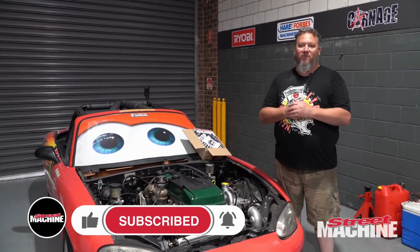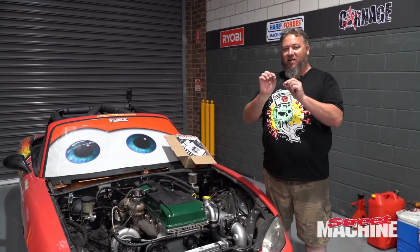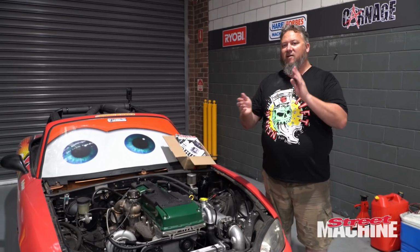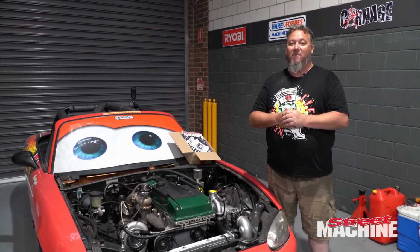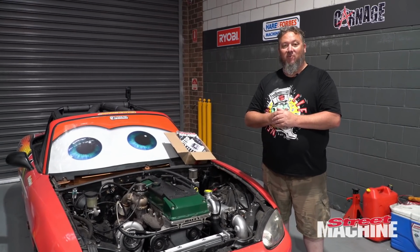So we got Bill Hooton from Hooton's Harnesses to come in and check some of the wiring. He did find a couple of connectors in the plug that were just a little bit loose, so he's fixed them up for us. And we're going to send it back and hopefully make some real boost, make some real power, and all should be good with the world.